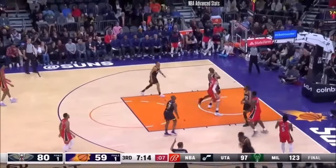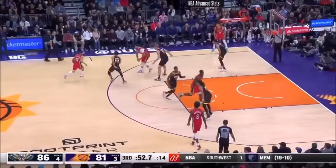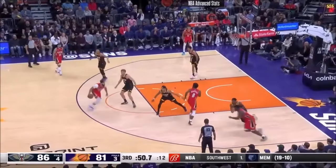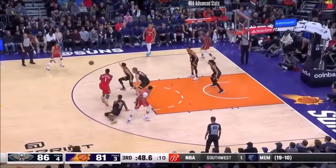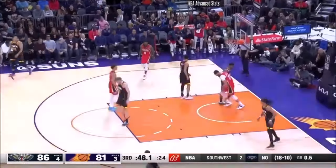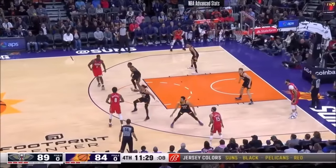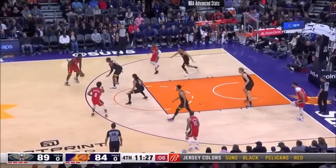And he does this pretty frequently just because he can do it. He can even hang in the air and find shooters just because he has the ability to get to the basket whenever he wants. And even when he's attacking, he can come off screens and handoffs and draw attention that way too. And then it just leaves somebody open for an easy basket anywhere on the court.